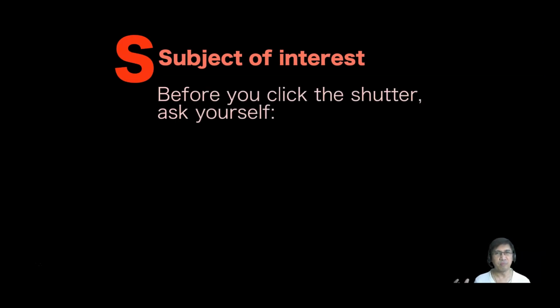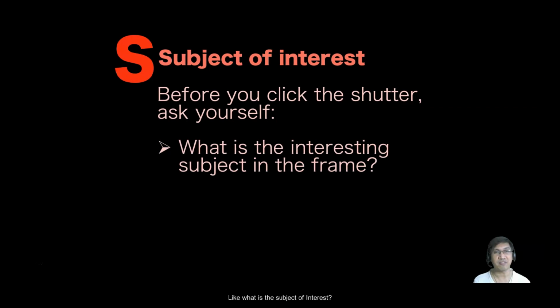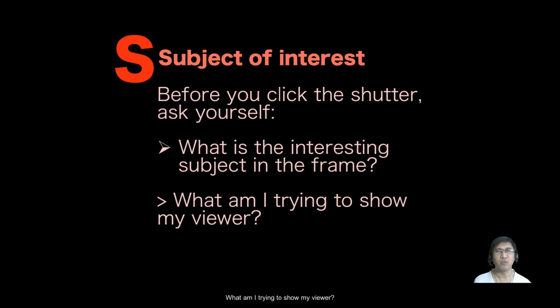When you take a photograph, before you click the shutter, you have to ask things like, what is the subject of interest? What is the interesting subject in the frame? Are you showing something that is interesting or not? What am I trying to show my viewer? Because if you have so many interesting things within the frame, it turns out that there's nothing interesting about it anymore. So you have to look only for one very interesting subject in your frame, so that the viewer of your photograph will be directed to that image and they will see exactly what you want to show them. So the first secret in photography is you must find the subject of interest in your photograph.